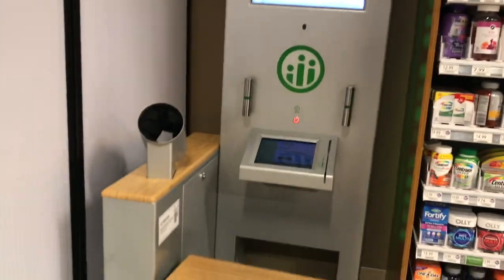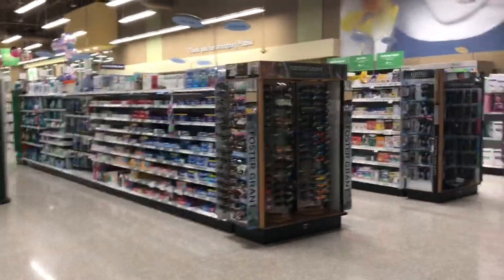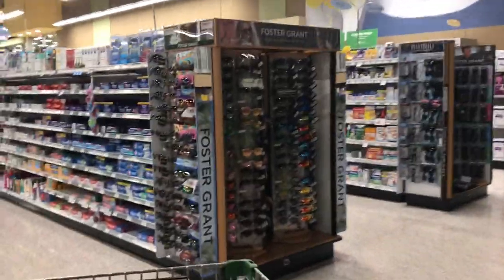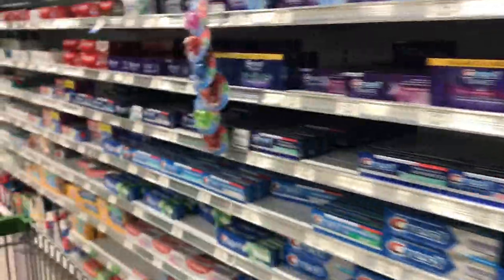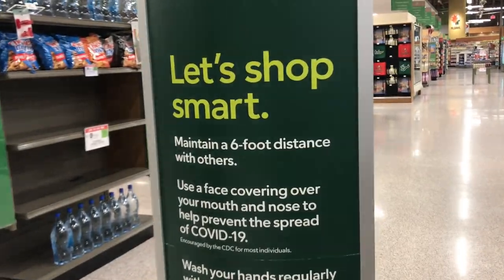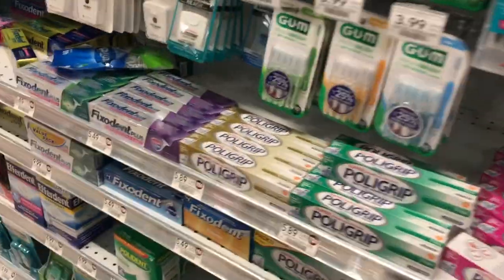This is their pharmacy. You can check your blood pressure. And then back over here, where you have your hygiene and medical stuff. Toothpaste, sunglasses, because it is sunny Florida. Here's a warning talking about shopping smart, stay 6 feet apart. Toothbrushes. If you don't have teeth, they've got Polygrip. Mouthwash.